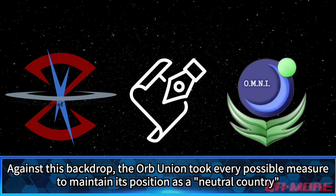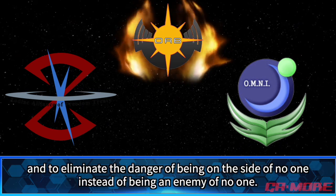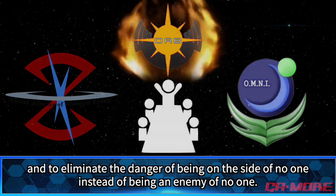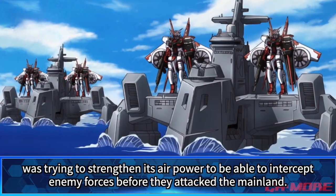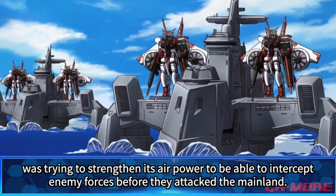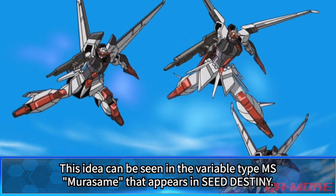Against this backdrop, the Orb Union took every possible measure to maintain its position as a neutral country and to eliminate the danger of being on the side of no one instead of being an enemy of no one. Especially in the military aspect, Orb, being an island nation, was trying to strengthen its air power to be able to intercept enemy forces before they attacked the mainland. This idea can be seen in the variable-type mobile suit Mirasame that appears in Seed Destiny.